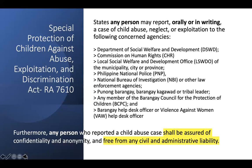It is stressed that any person who reports a case of child abuse shall be assured of confidentiality and anonymity, and is free from any civil and administrative liability.